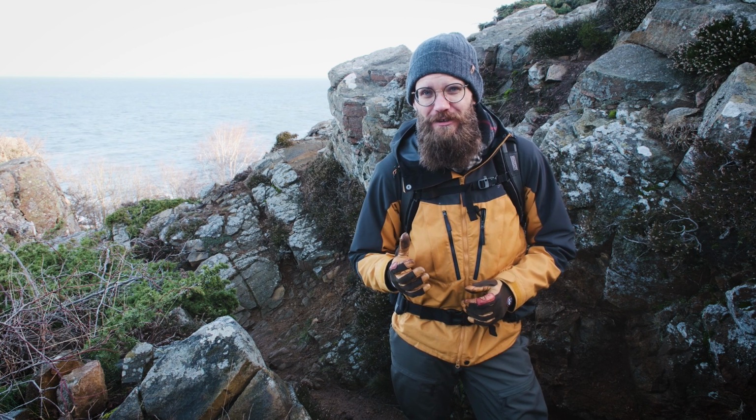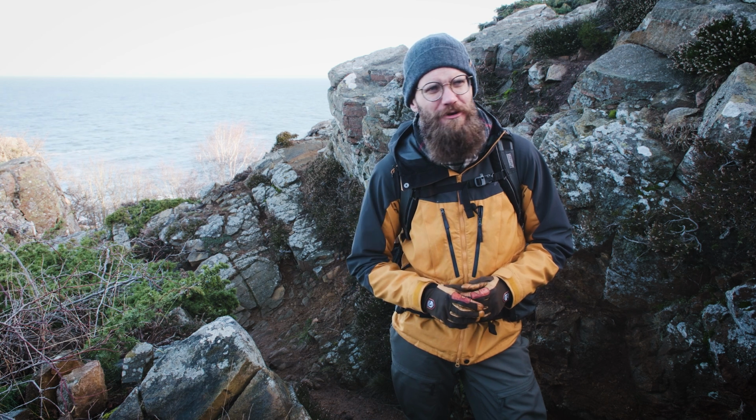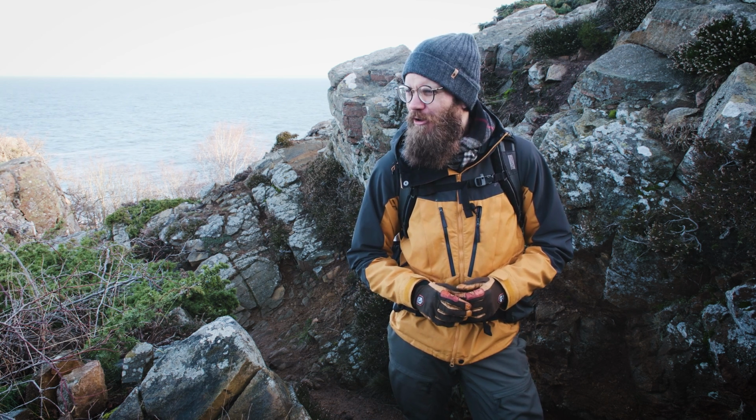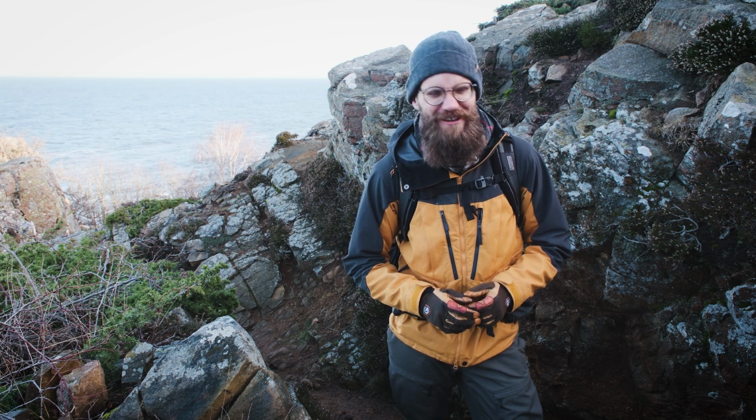The idea for today is actually to do a proper little hike. We have like 8-10 kilometers to cover. And we are staying out from sunrise to sunset.